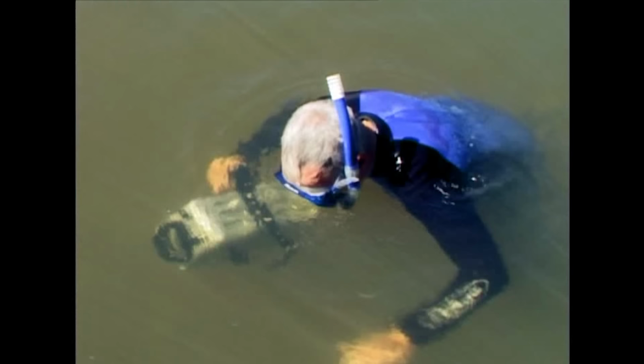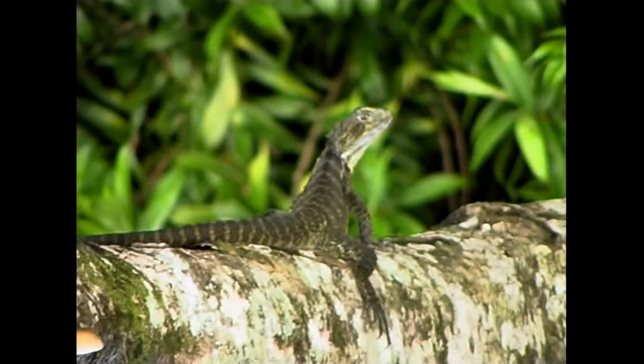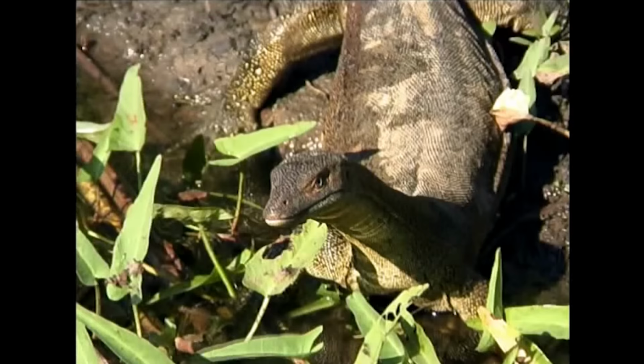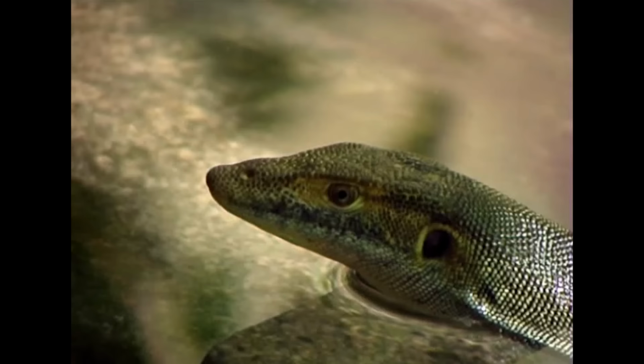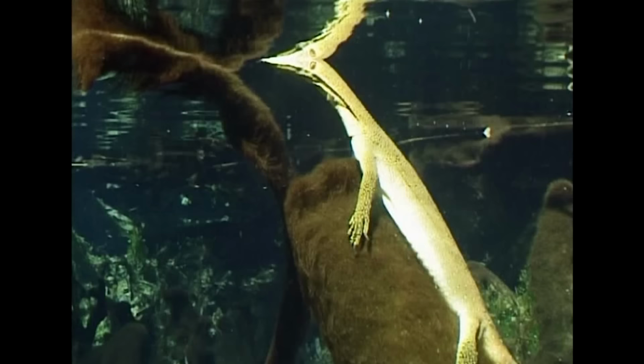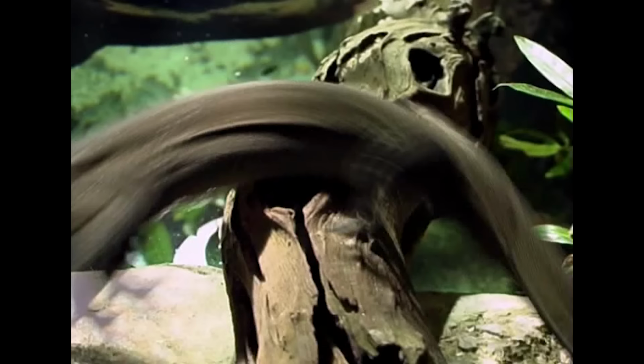Ben's dive is short. He's as blue as his wetsuit from the cold. Another land creature who doesn't mind the cold is the water monitor. It's a large, semi-aquatic goanna. And when underwater, it will tuck its legs in and undulate its body and oar-shaped tail into a swimming motion. Its target is a rainbow fish.